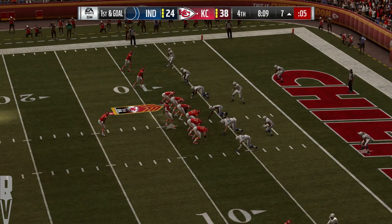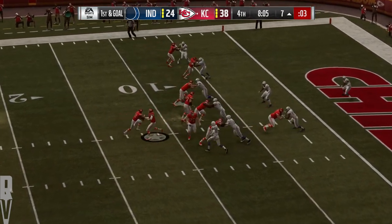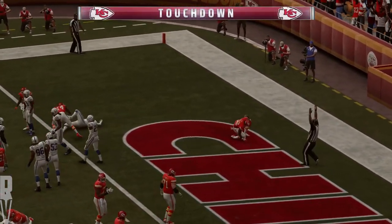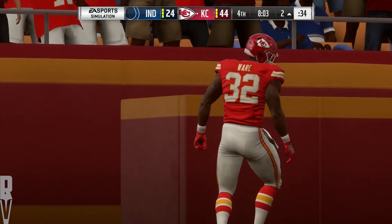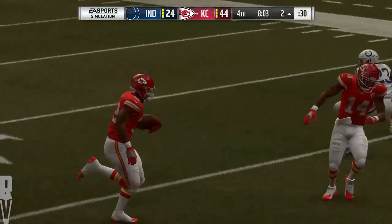A good chance now to put this game on ice. This is first and goal. They'll try and run for it on first and goal. And he will take it on in for a Chiefs touchdown. Spencer Ware taking it in from 7 yards away. And the Chiefs add on to their lead.